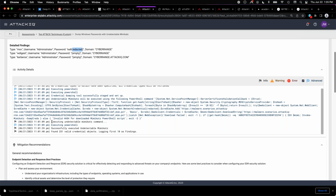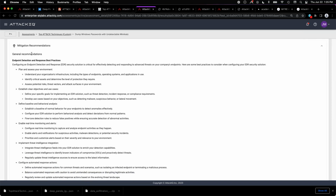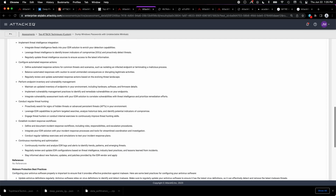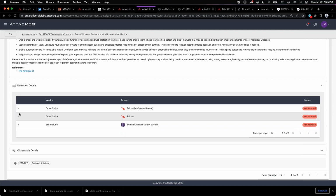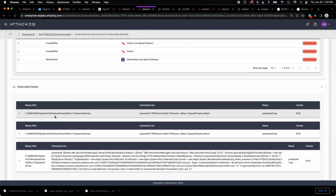The mitigation recommendations can be thought of as the blue team part. So if you did not stop successfully a particular scenario, AttackIQ will provide you with the steps to correct your security controls, and then you simply run the assessment again. If we see detection details such as logs and alerts, and also observable details in STIX format, you get those as well.